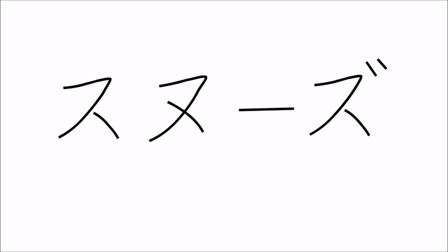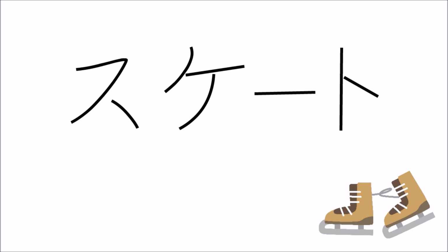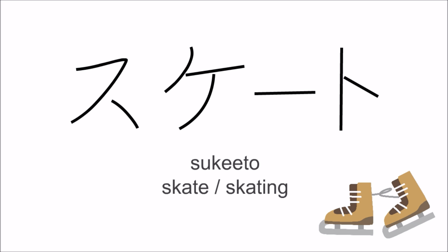Alright, our new word is this. Can you read it? Snooze. You'd see it written when using the alarm on the phone. Next one. I'll give you some time again. I think this one isn't too hard, but here's the hint. Did you get it? It's skato. Skating. I can't skate at all.